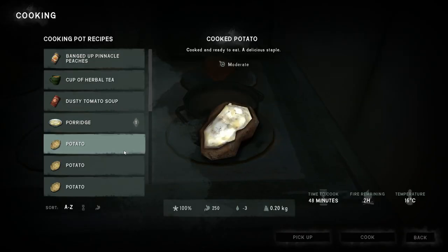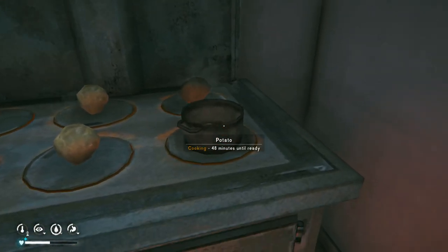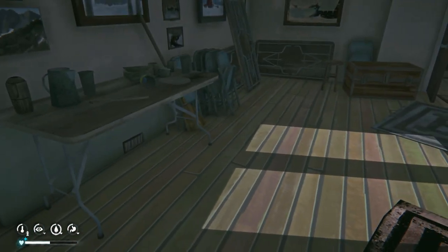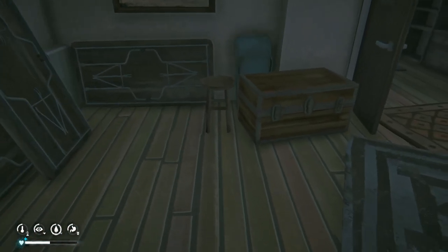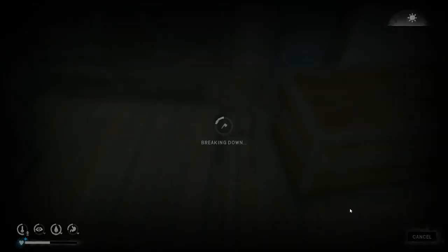I'm gonna save the porridge for, yeah, see, 48 minutes there and 52 minutes on there, so it does take longer to cook on there. I'm gonna see if we can break down 45 minutes to break that down, 1 hour. Okay. That should be good.